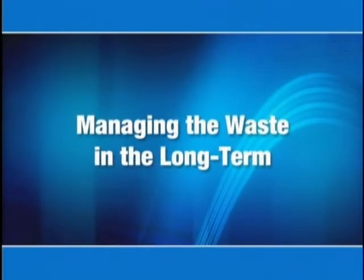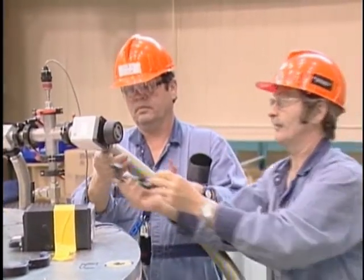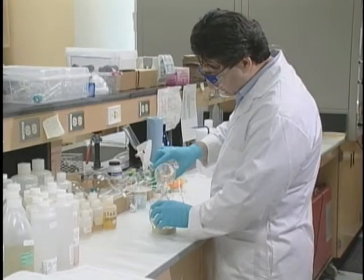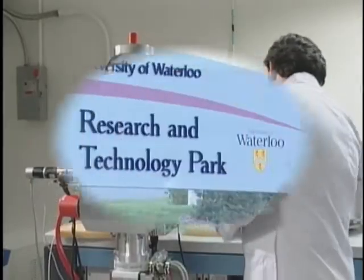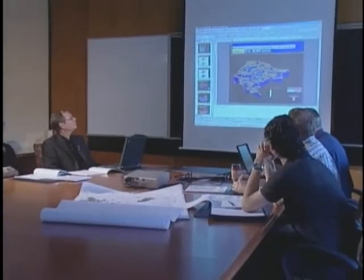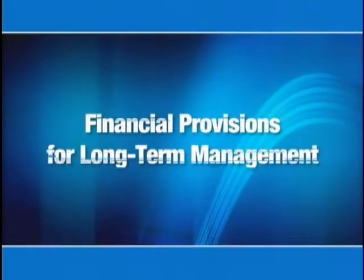Managing the waste in the long term. Along with a proven track record of safely managing nuclear waste for the past 40 years, OPG has also been making significant progress in preparing for the future management of the waste. OPG is a key player in nuclear waste research and development. We support investigative studies at several Canadian universities and exchange knowledge, experience, and research with the international community.